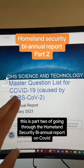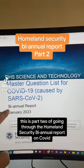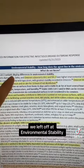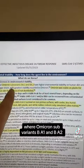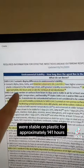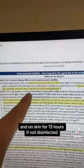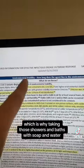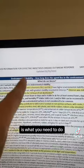This is part 2 of going through the Homeland Security biannual report on COVID. We left off at environmental stability, where Omicron subvariants BA1 and BA2 were stable on plastic for approximately 141 hours and on skin for 13 hours if not disinfected, which is why taking those showers and baths with soap and water is what you need to do.